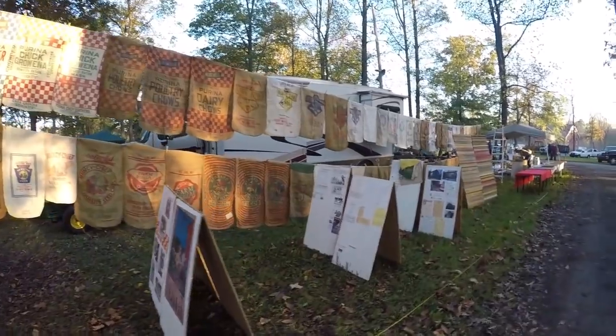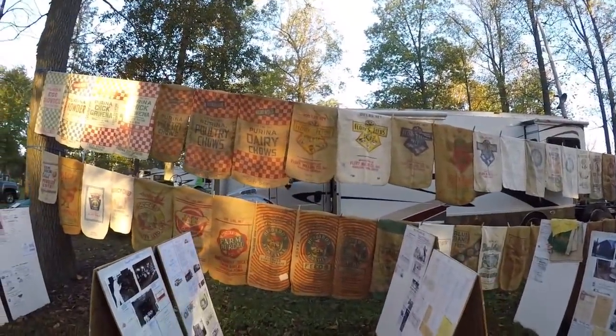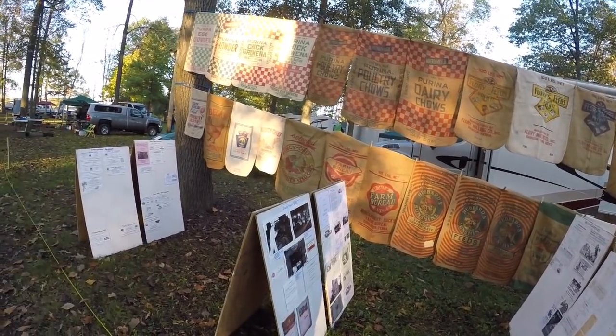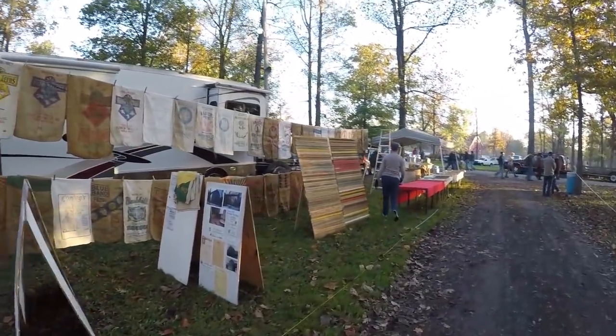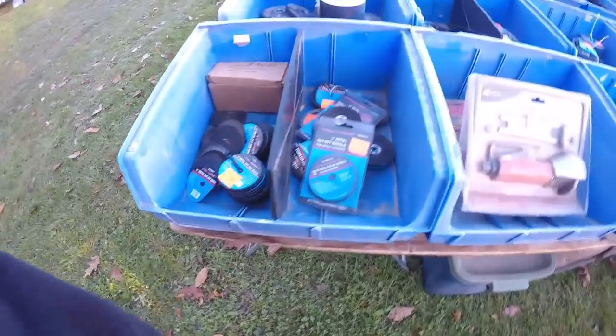Bunch of burlap bags. Most of them are seed bags, I believe. Yep, Flory's Feed for Profit, Dairy Chows. They're seed bags. I actually had that one before. Very cool, very cool.